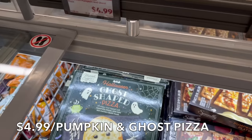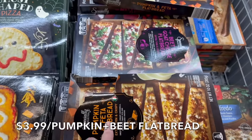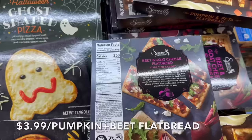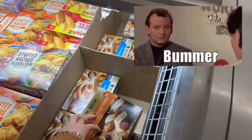And these are $4.99. Looks like they have pumpkin and feta flatbread. And $3.99 for the pumpkin. They also have beet and goat cheese. Oh my gosh, these are so cute. Some fun finds here this week. Pretzels. I wish that they didn't have stuff in them.